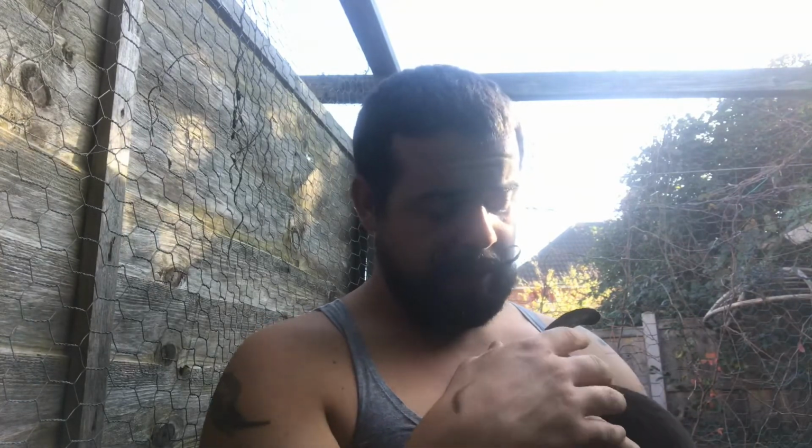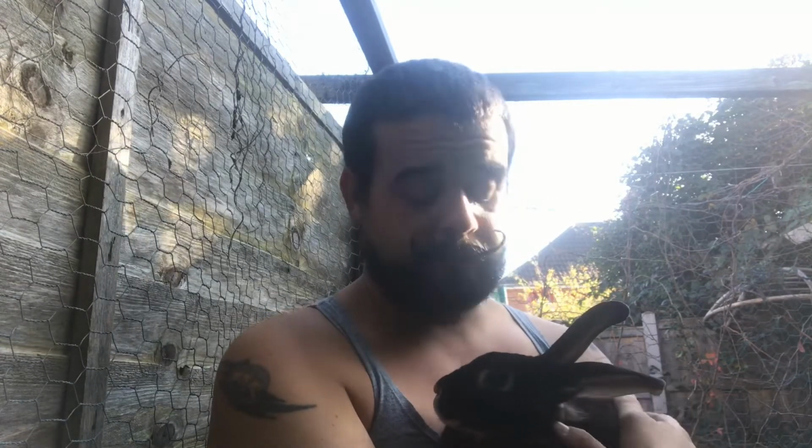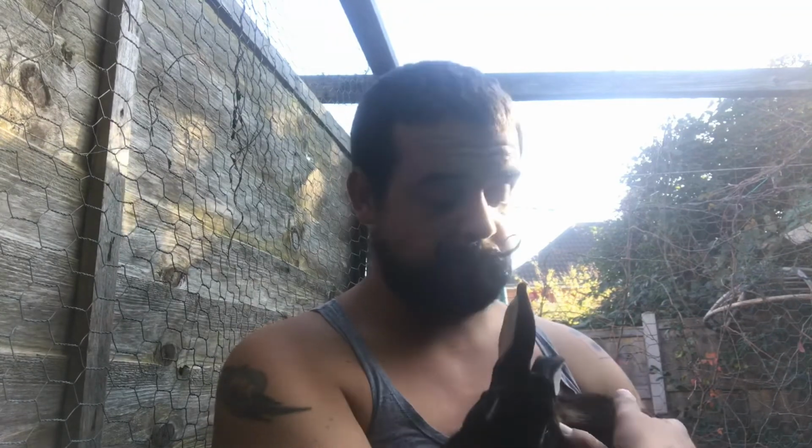She came to us from a veterinary school where she was used as a handling animal for students. And she was always by herself. Unfortunately, she just wouldn't accept any other rabbits. So I decided to bring her home as a companion for Falcor. They have briefly met before. I did take him in to say hello to her while he was having his fur plucked off.